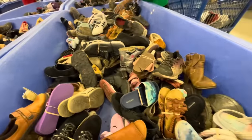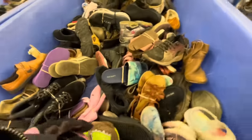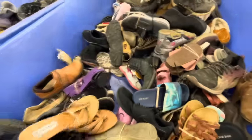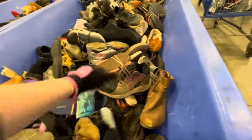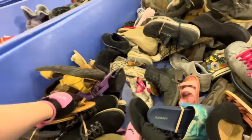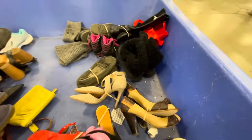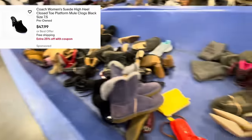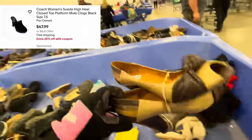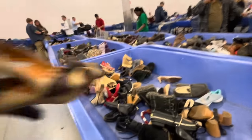Oh, Zodiac, that's a good brand. If I can find the other one. It's Camuto. Steve Madden. Those are cute Steve Maddens. I might get this one.